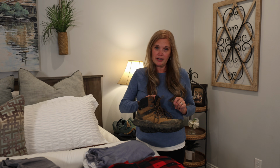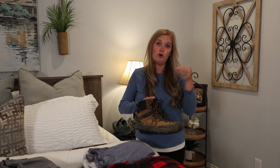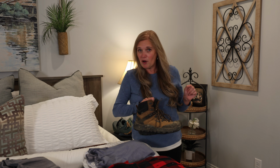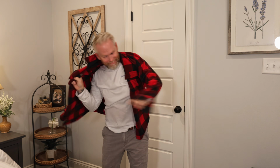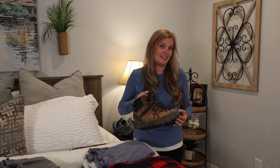So another little trick is you can take your underwear and smaller items like that and put them inside your shoes, and that helps make space in your suitcase. All right, so I didn't get Jason to model as many outfits as I did, but you get an idea of how he's going to dress in Alaska. Layers. You've got the lightweight shirt underneath, the flannel on top, pants, and boots and/or tennis shoes.